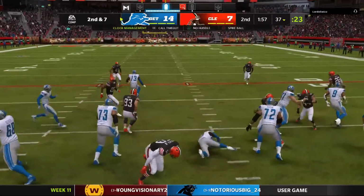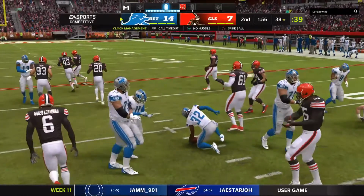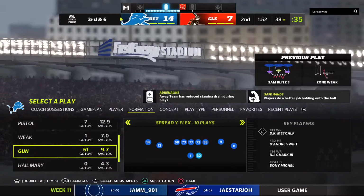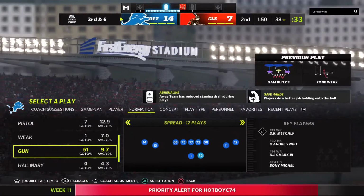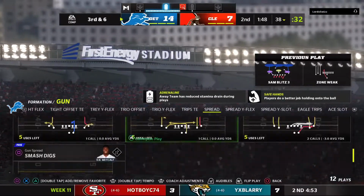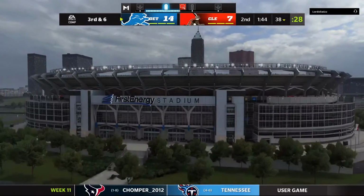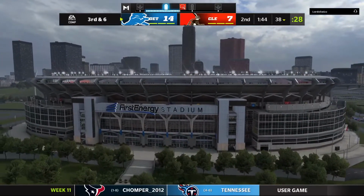Right back to Swift again on 2nd down. And they will only muster a yard here to the 38. That play reminded me a lot of a former teammate of mine. We used to call him the trash man. His ability to sift through traffic and make plays was uncanny. And that's exactly what you want from your Mike linebacker.